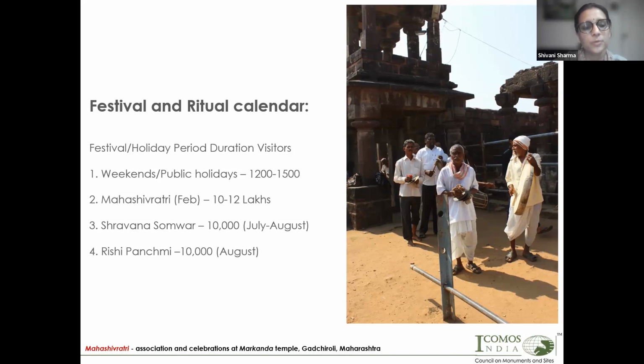However, if you notice point number 2, which is Mahashivratri in the month of February, nearly 10 to 12 lakh people attend this temple complex and its premises. And the people are not coming from throughout India, but from adjacent districts and states.